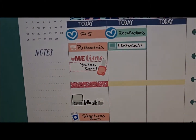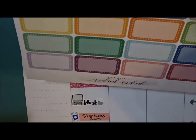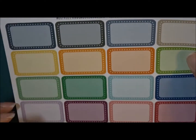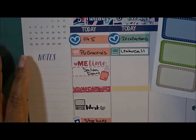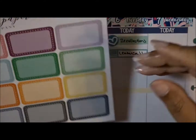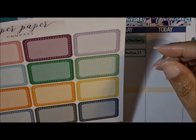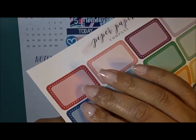Okay, and then what else I had going on? Okay, so right after my leader call, my son had two job interviews. So I am going to bring in, let's see, and these are from Piper Paper Company, and that green does not match at all. So let me go ahead and use the blue one, I think.